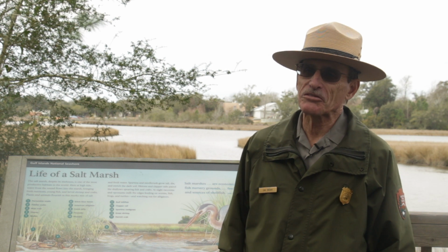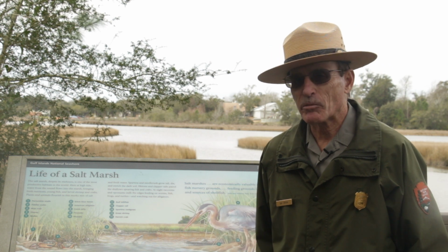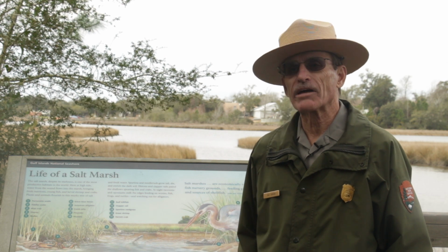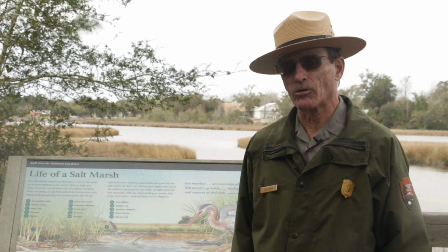To give you some sense of how much sand that is, if you're familiar with the New Orleans Superdome, you could fill up that Superdome from floor to ceiling and fill every nook and cranny 4 times over with 20 million cubic yards of sand. The National Park Service is currently cooperating with the Army Corps of Engineers and some other agencies to restore that sand that was removed from the system.